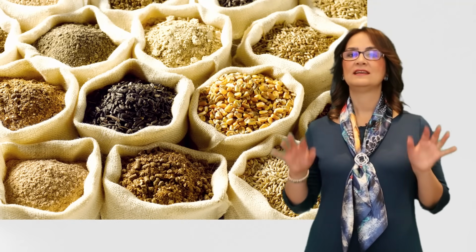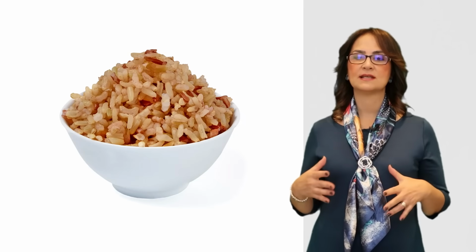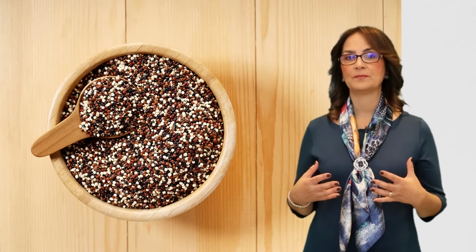Other fruits that are also beneficial are oranges, as they contain a lot of vitamin C that helps healing and boosts the immunological system. The third food group are grains. Give preference to whole grains such as brown rice, oats, and quinoa.